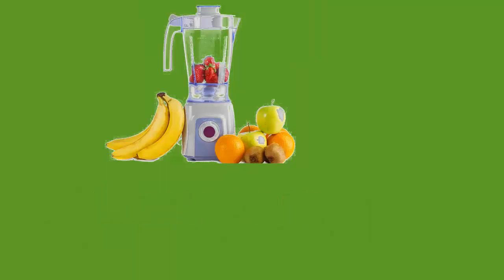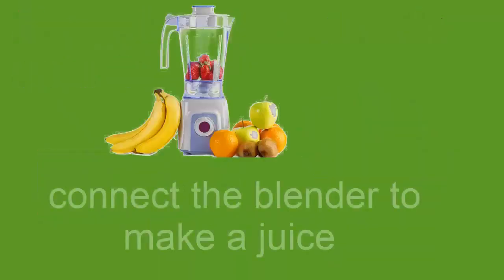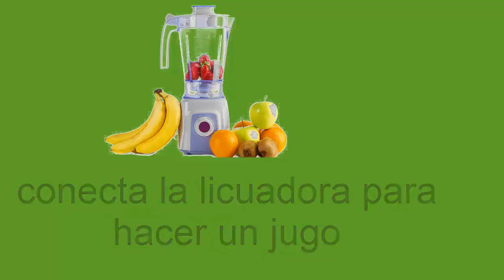Licuadora. Blender. Connect the blender to make a juice. Conecta la licuadora para hacer un jugo.